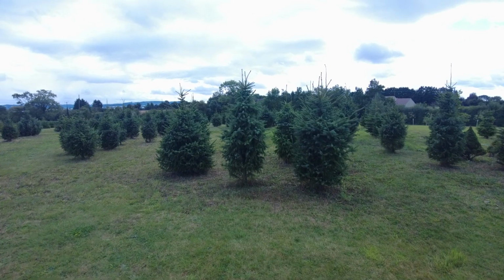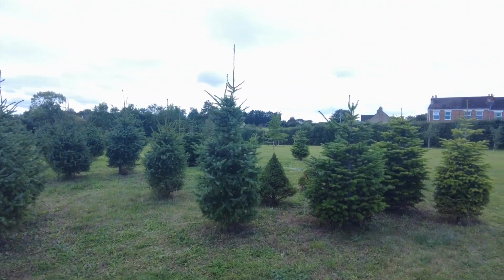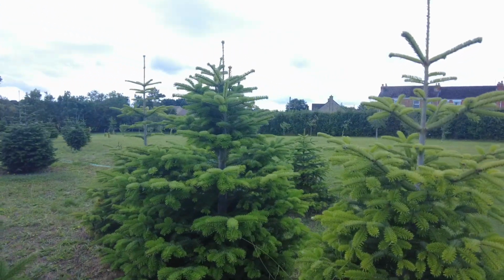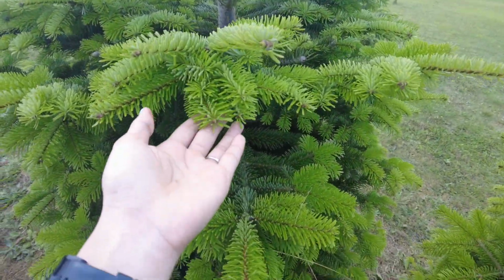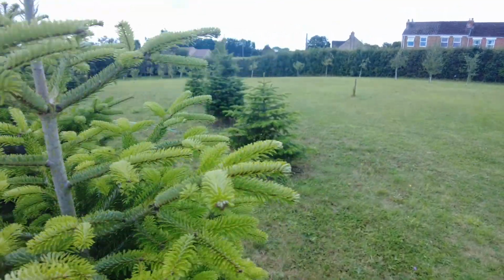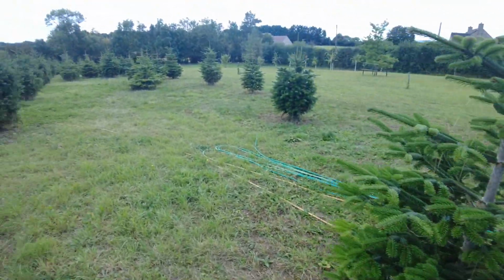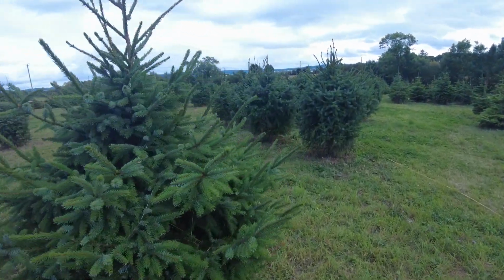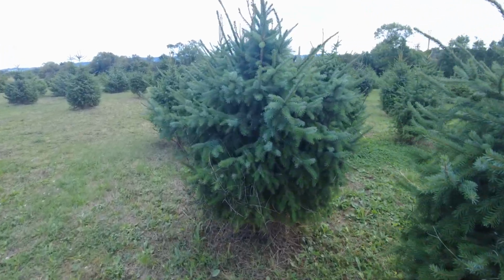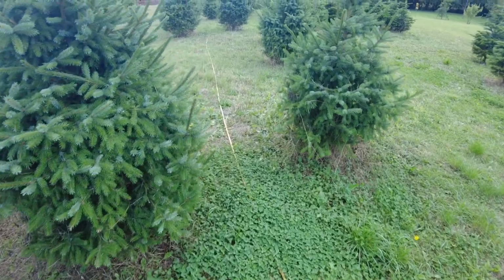Growing Christmas trees. Oh, I've never had a real Christmas tree at home. There are always the plastic ones in the Philippines. And these are real. Amazing. This is something new for me. It's so pretty. Wow. This is pretty cool. Oh! My skin is sharp.